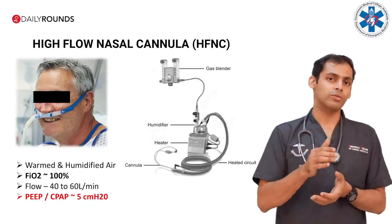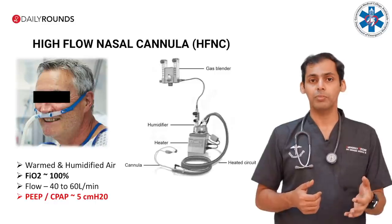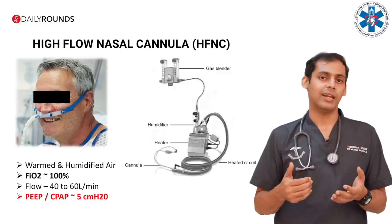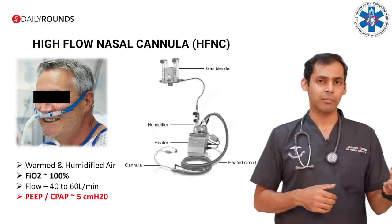So it's a fine option if I can recruit all the collapsed alveoli with such a minimal PEEP, but if you require higher PEEP to recruit the alveoli and improve your oxygenation despite an FiO2 of 100%, then HFNC is not a good option. You have to go with a conventional CPAP NIV machine.